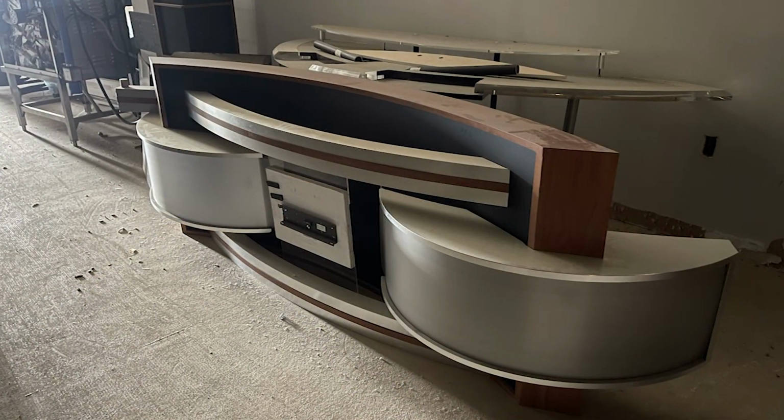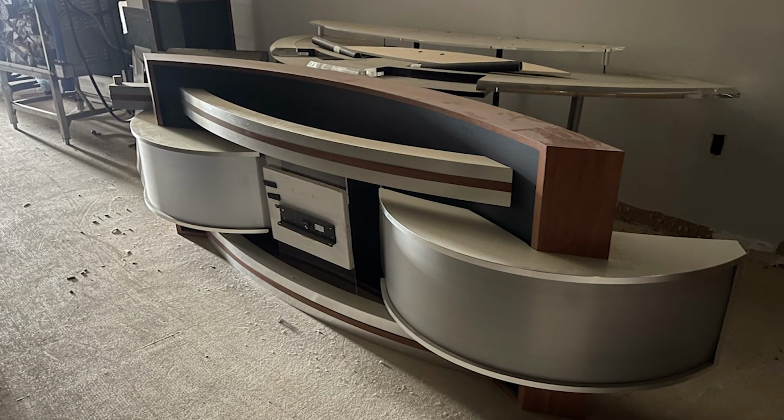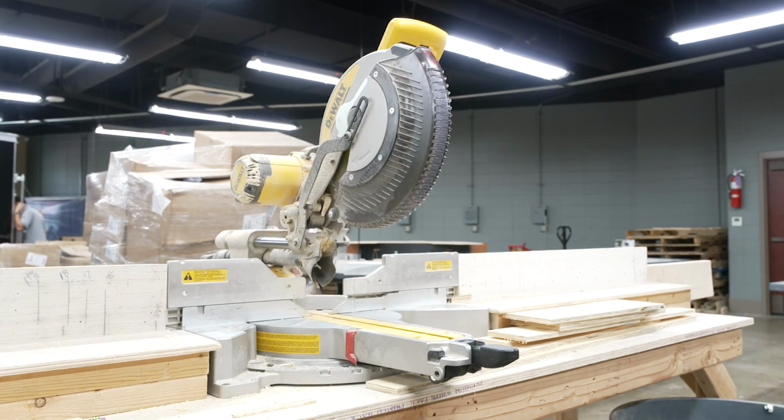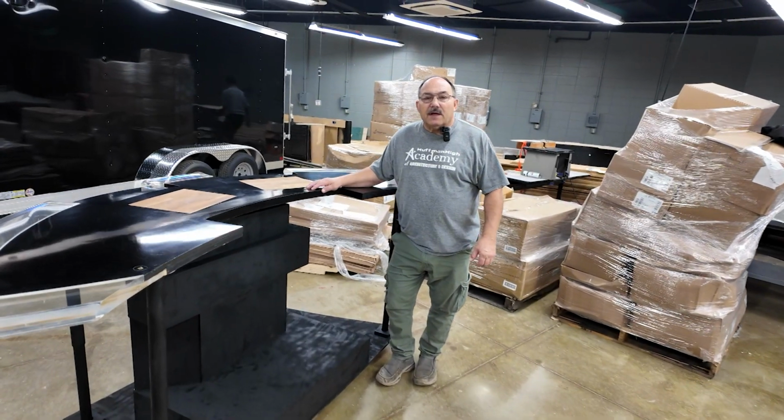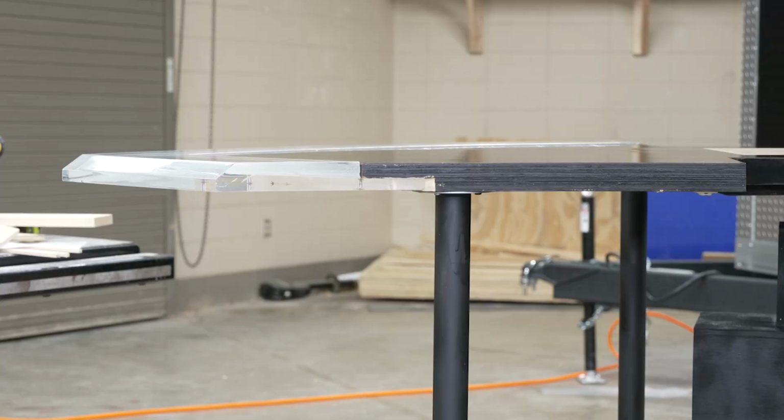The tabletop of the desk actually sat on another much larger and heavier desk. CBS 42 News upgraded their news broadcast set years ago and donated the desk to Birmingham City Schools. Huffman High School's Academy of Architectural and Construction instructor tasked his students with refurbishing the desk as a class project.